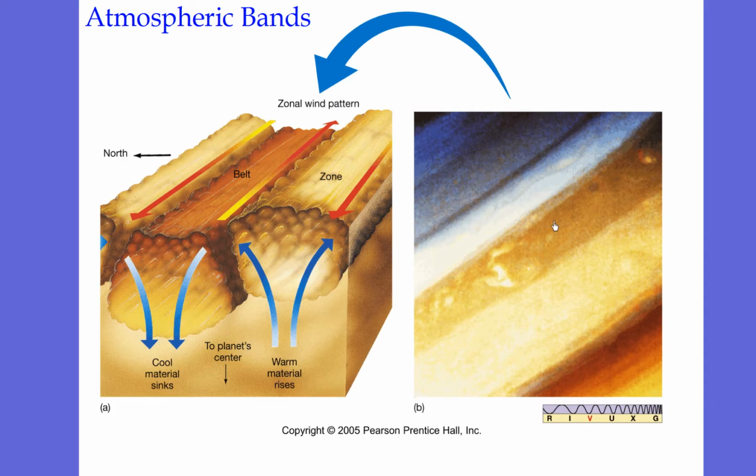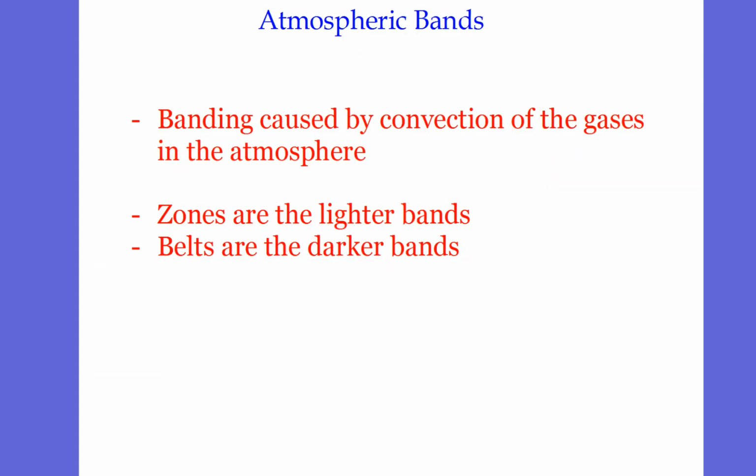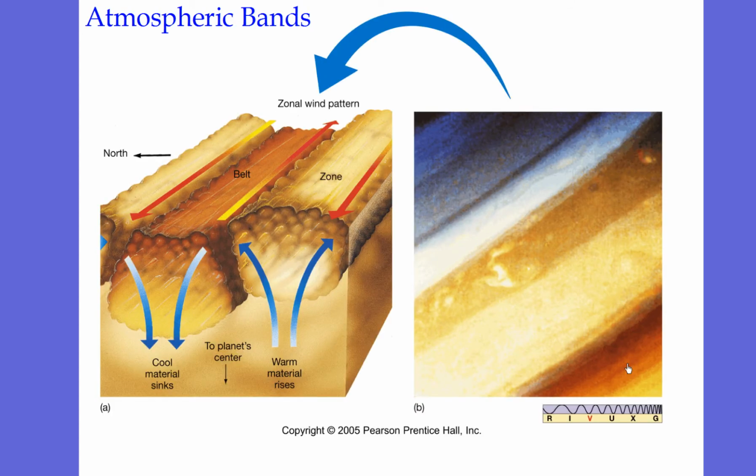So you probably also notice that Jupiter has atmospheric bands. What's going on there is we've got convection, cool material sinking, warm material rising, a convection current, and this drives the bands around. And they have different colors depending on whether they're lower or higher, and what type of material they're made out of. I just said that the banding is caused by convection. Zones are the name for the lighter bands, and belts are the name for the darker bands.